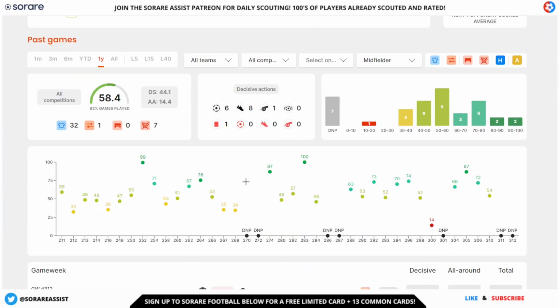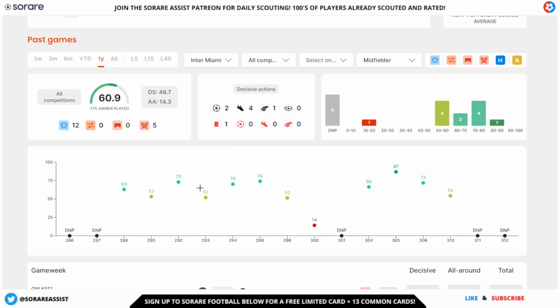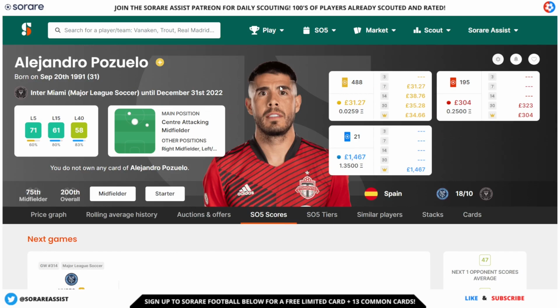In the last year, he's scored 6 goals and 8 assists in 32 starts. He's got an AA of 14.4 and an average of 58.4 in the last year as well. If we look at his time at Inter Miami alone, we can see that he's been performing really well for Inter Miami, David Beckham's club. So I think this guy is going to have another fantastic season with them, and I'm sure they will be keen to keep him on their books because he's one of the most creative players in their team.